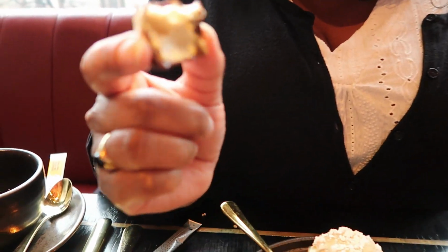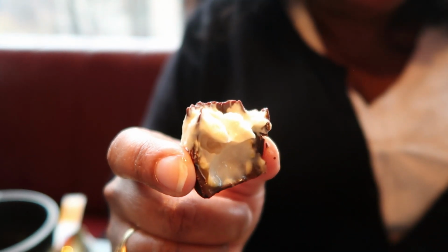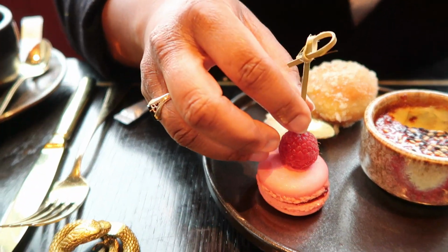Let's go with the Nova. Good. That's so nice. Oh really? No, really, really nice. Is that a mousse? It's the caramel mousse chocolate. Ah, okay. That's really nice. Okay, let's go for the macaron.